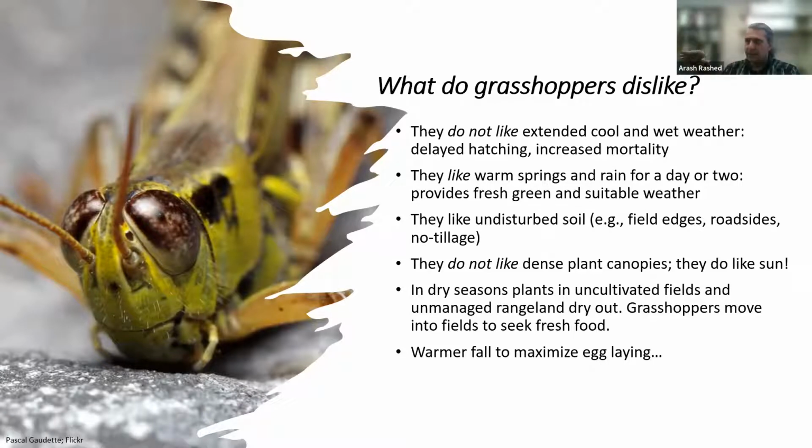Other things that they like, as I mentioned, undisturbed soil. If you have a no-till, a lot of systems in our state support that in dry land, because we don't want to till, we want to preserve water, and that actually is supporting grasshopper populations. But again, grasshoppers have the tendency to be on the edges of the field and also outside of the field as well. That's where they really like to lay their eggs.